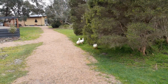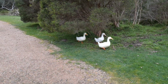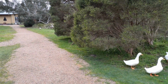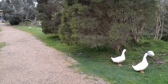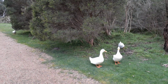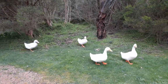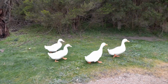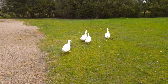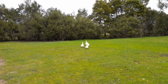Oh, and hello. We have some white ducks. Hello, guys. Oh, there's another one over here. Running to catch up. Look at him go. I don't know where they're going, but they're very determined about it.